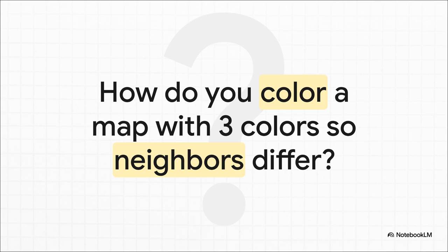Okay, let's make this real with a classic example, map coloring. You've got this map of Australia and just 3 colors to work with, let's say red, green, and blue. The rule is dead simple. If 2 territories share a border, they can't be the same color. So where do you even start? How would you solve this without just guessing randomly?